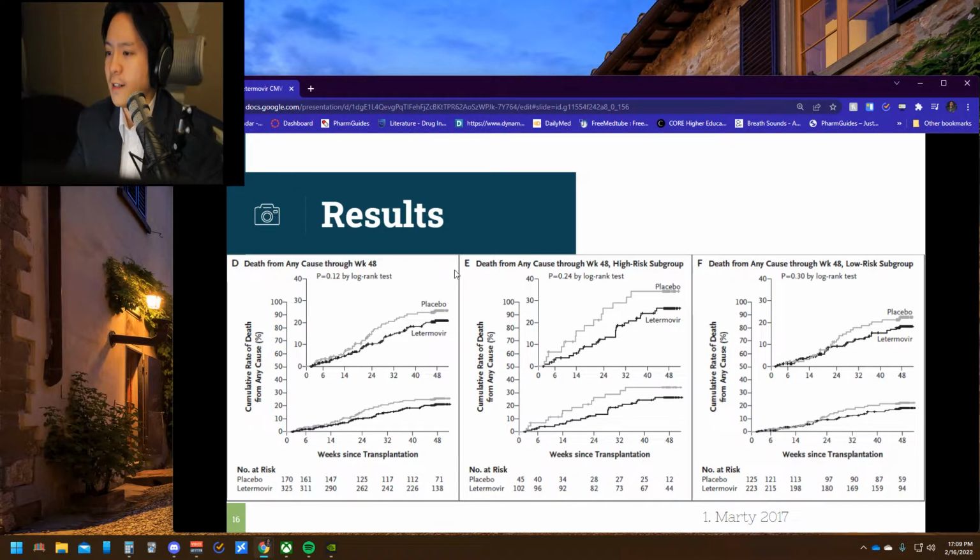But the all-cause mortality here, shown by a Kaplan-Meier plot, provides us with information about the high-risk group versus the low-risk subgroup. So remember that the high-risk subgroup included those who had grade 2 GVHD or higher, or those who received stem cells from cord blood, or those who got mismatched HLA. Now, if you look at the high-risk subgroup, you can see here that there's a bigger distance between Letermovir and placebo compared to the low-risk subgroup.